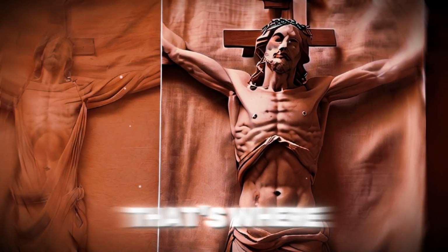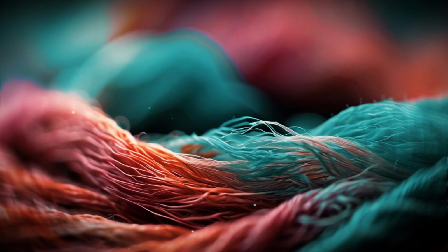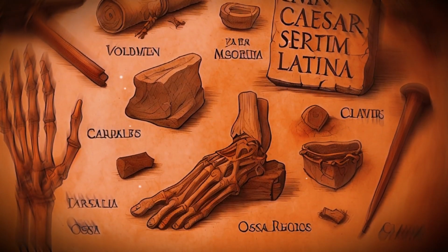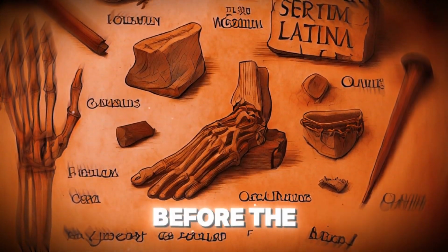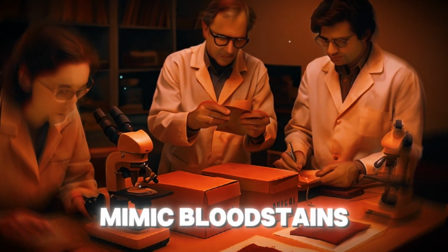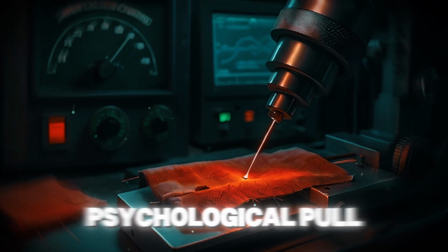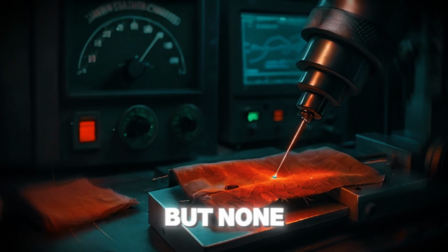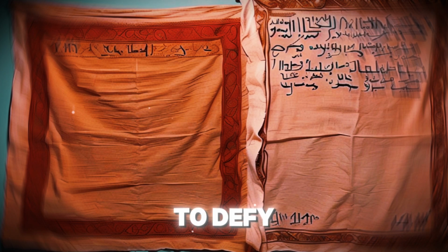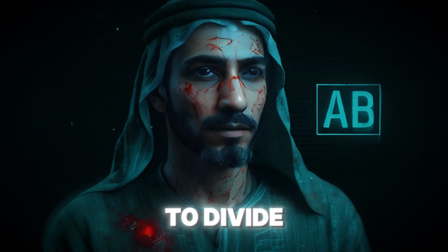Of course, that's where belief collides with science. Critics argue the image was simply a masterwork hoax. They cite the lack of documentation before the 14th century, artistic techniques that could mimic bloodstains, and the psychological pull of religious relics. But none of it has stopped the shroud's pull. It continues to defy, to inspire, to divide.